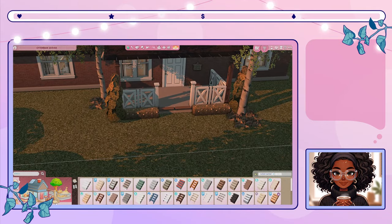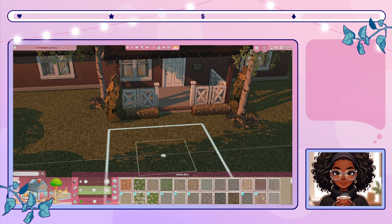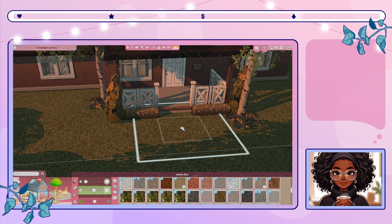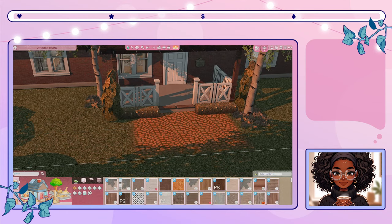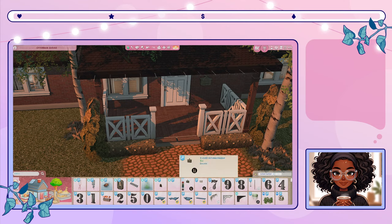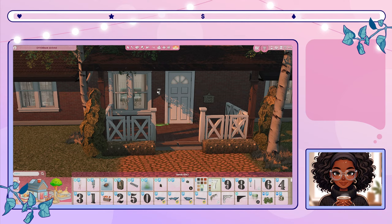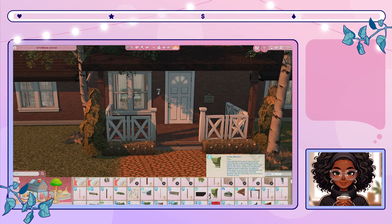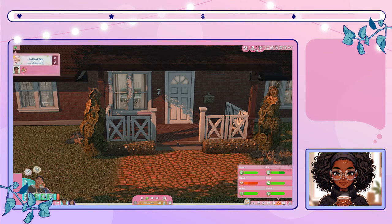And then we can have a little pathway that just leads straight up to the front door. So let me do stone. And we can do this. There we go. And we need some wood on our porch. So we'll just do this. And maybe a nice little window box or something. We can say we live at number 7. Right there. That's kind of cute. I like that. Okay, so that's going to be all we're going to put down for now.